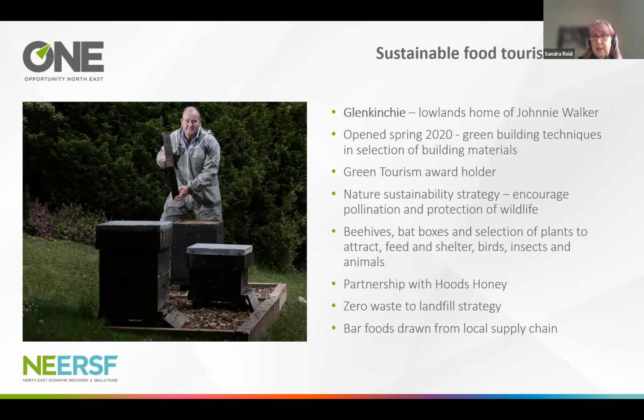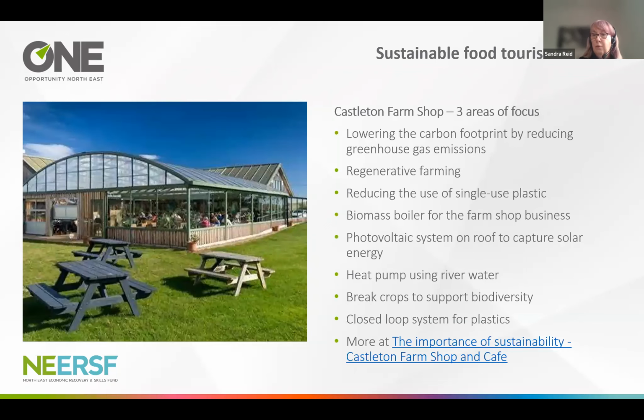In terms of waste, they have a zero waste to landfill strategy, and they support local at all times, partnering with food suppliers in the creation of their cafe foods. And I did notice that they were having a tasting event recently with a local cheesemaker. So using everything local, fantastic local supply chain for cafe and tasting.